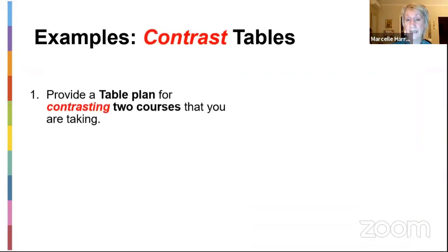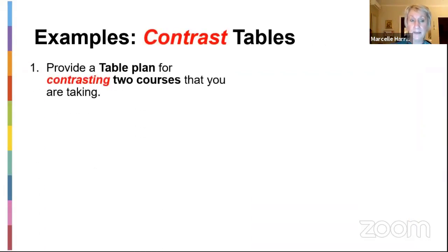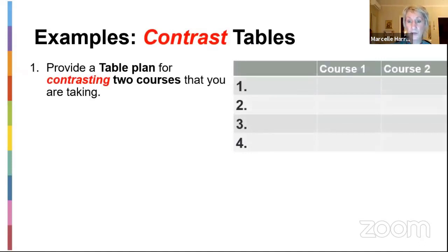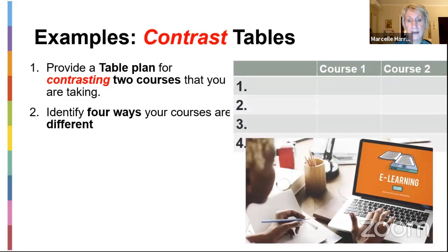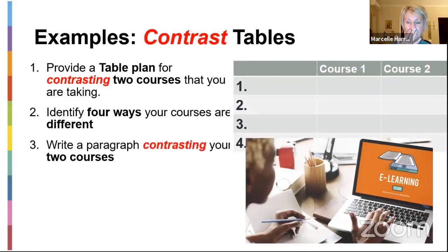The same goes for a contrast table. Contrast two courses that I'm taking, and then you've got your course 1 and course 2. I'm doing e-learning, and I'm doing distance learning, and I'm doing contact learning. Then you identify four ways they are different. And then I write a paragraph contrasting how they are different. Maybe the one is CAS, continuous assessment, and the other one is an exam type subject. So that's how they differ.